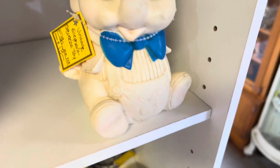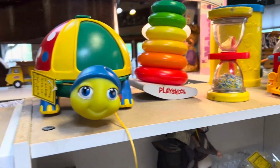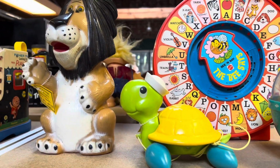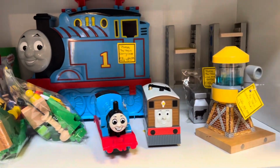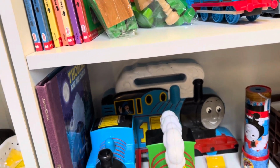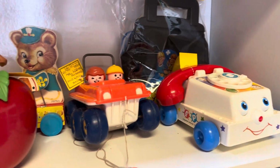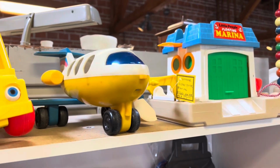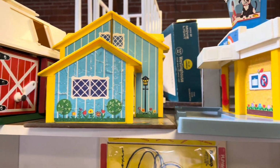Some more stuff locked away. Squeaker toy. Found lots of squeaker toys. More Fisher Price. Oh, I like the Fisher Price turtle. Ooh, another turtle. Yeah, I saw that lion last time. Thomas. Thomas the Train. Fisher Price. That apple's funny. Love to see it.